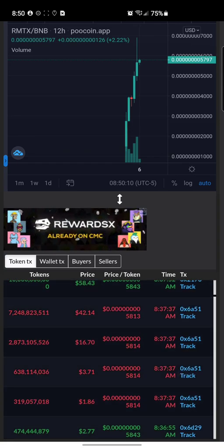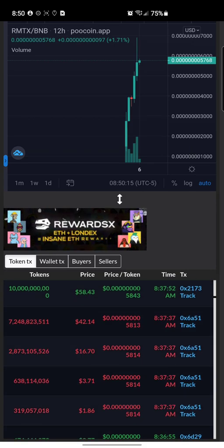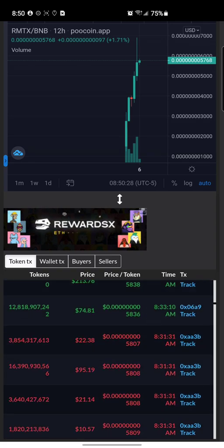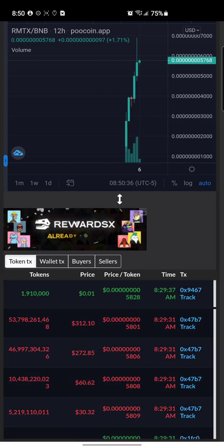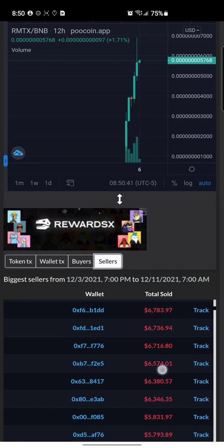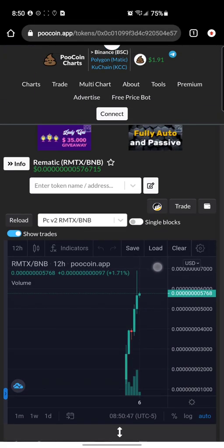So here we have it again, four more times right here. Transaction 0x6A51, same hour, 8:37 a.m., 37 seconds. 0x6A51, there it is again right there. And there, four more times, same transaction. So it's saying that people are actually able to buy and sell right now, so there's no block or lock on the selling function. So that looks good.